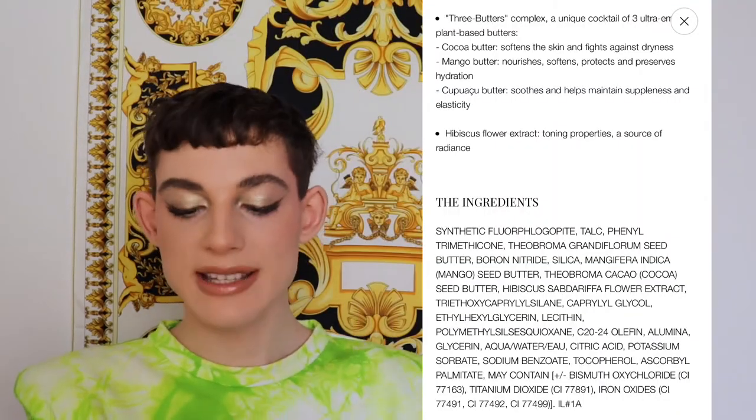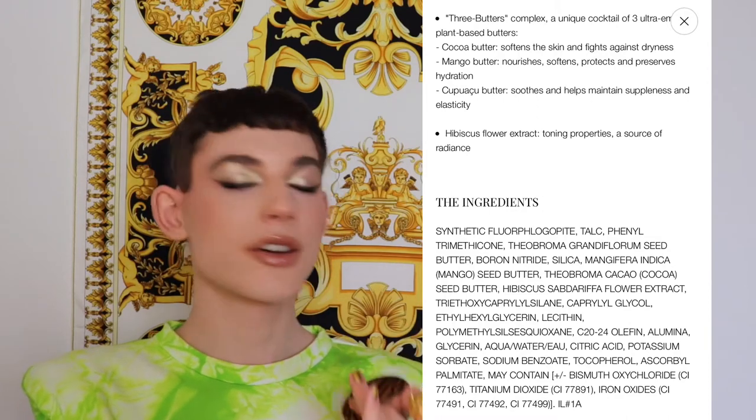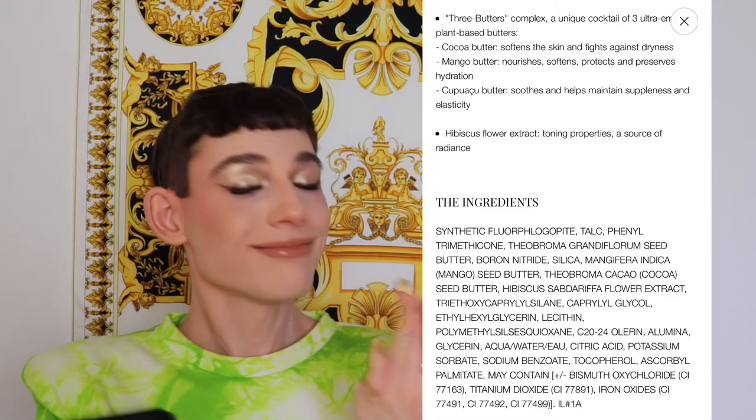The ingredient that Sisley highlights is a blend of the so-called three butters, which is a unique cocktail of three ultra emollient plant-based butters. We're gonna go through all of the ingredients here. We always do that when it comes to reviews, but due to the fact that the other two already have a dedicated video, we're just gonna skip that here. But this one, we haven't talked about.